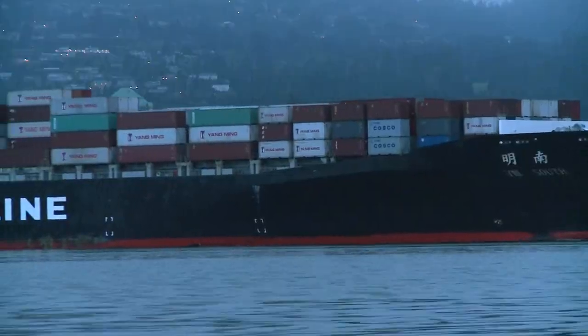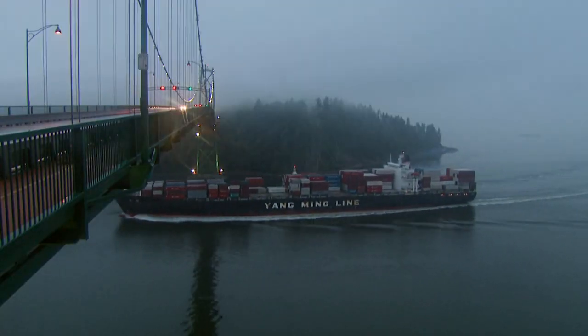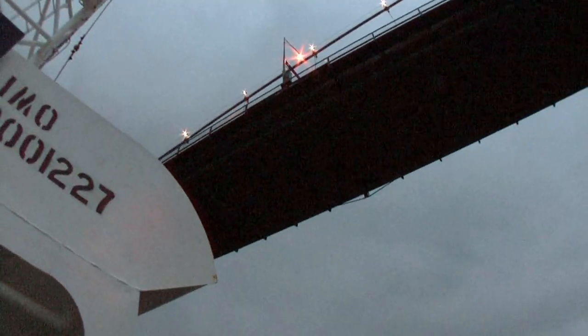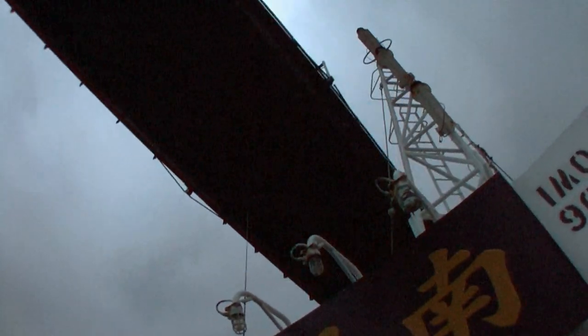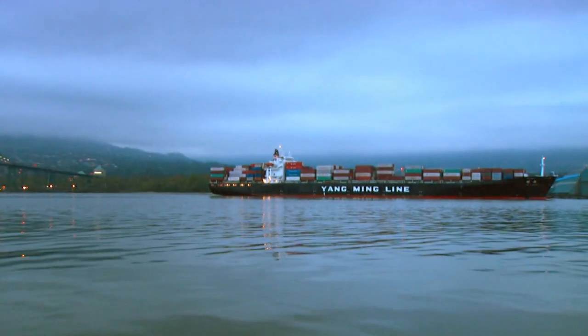Starboard 20. 090. Half ahead, please. Starboard 20. So the challenge now is to get her slowed down. We're doing almost 9 knots with a tide behind us. We've got 45,000 tons of ship. Stop engine. We're just about half a mile from the dock.